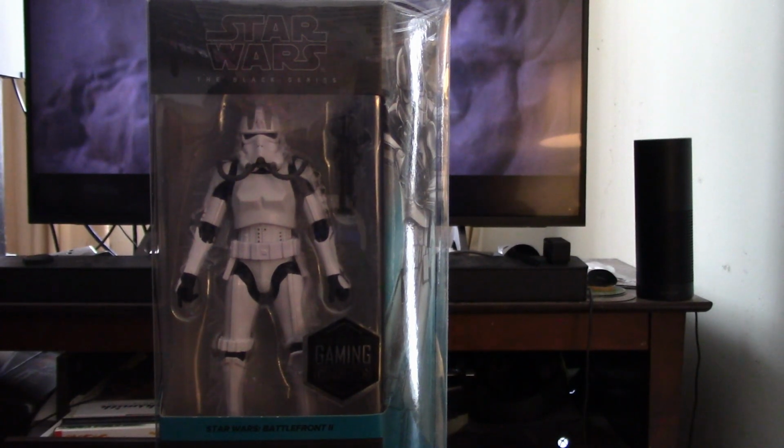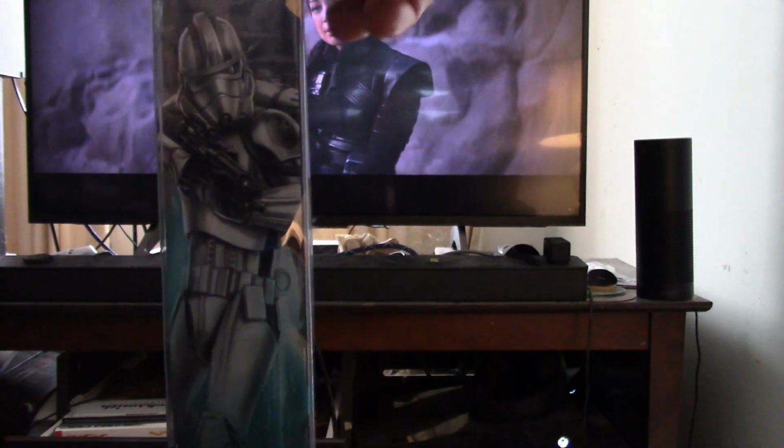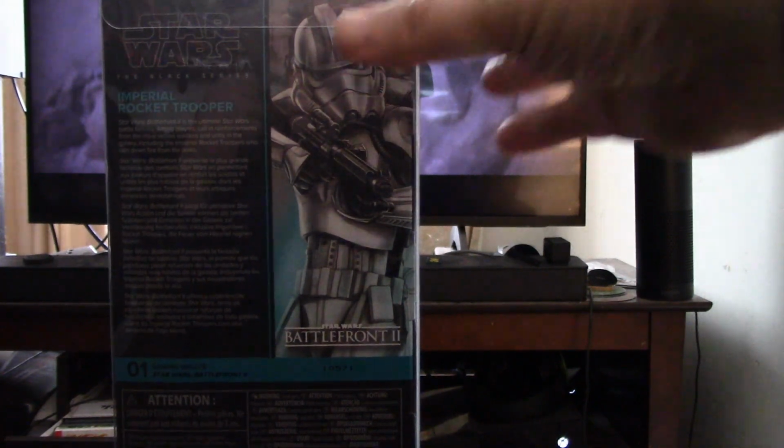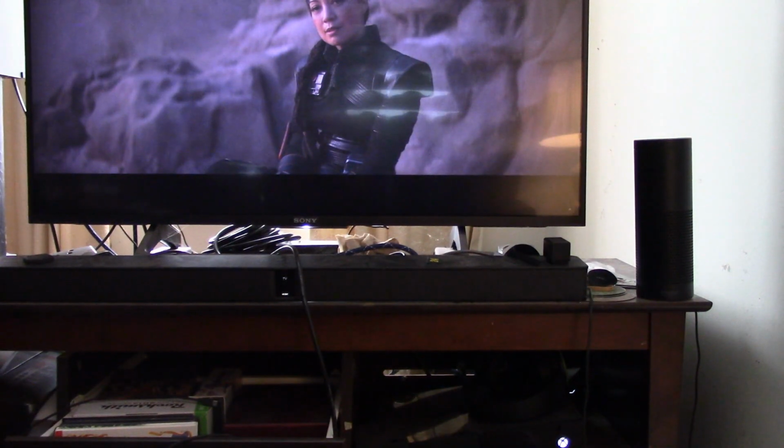Alright, I'm back with mail call number two. This one is almost the complete set of the Gaming Greats, and the buyer had these in plastic cases, so you'll probably see some reflections. So here we go. Number one is the Imperial Rocket Trooper. And that's number one.